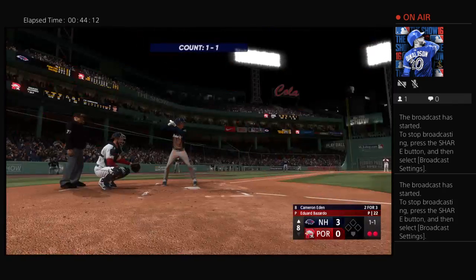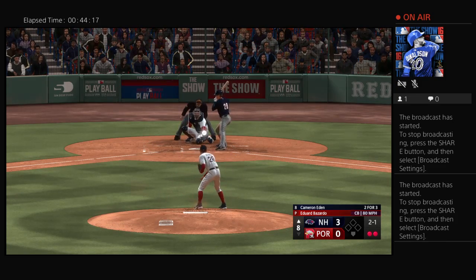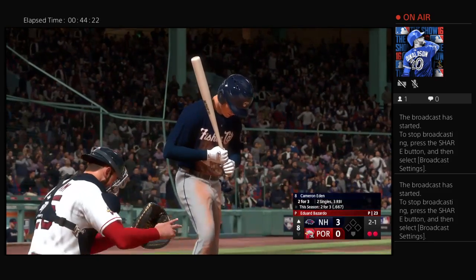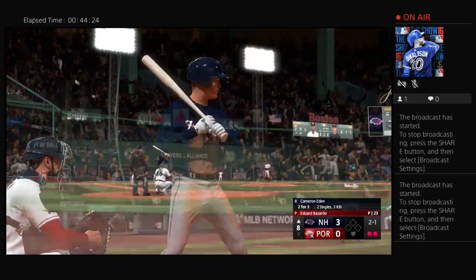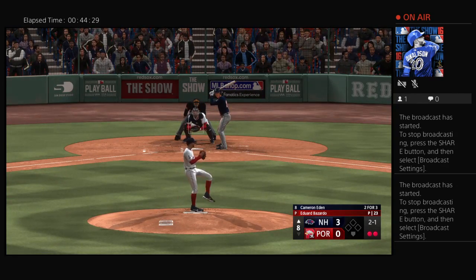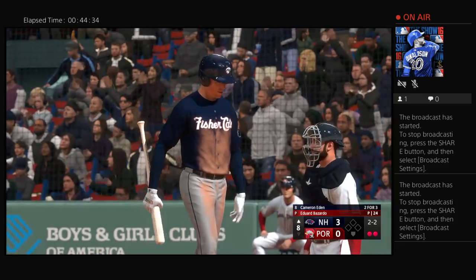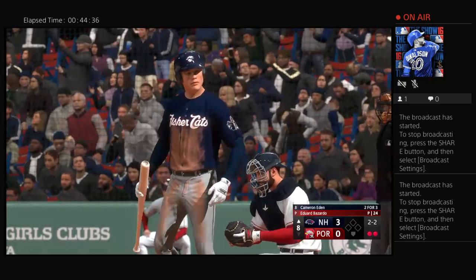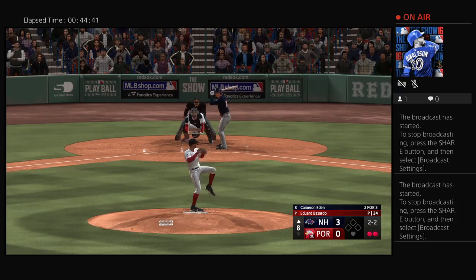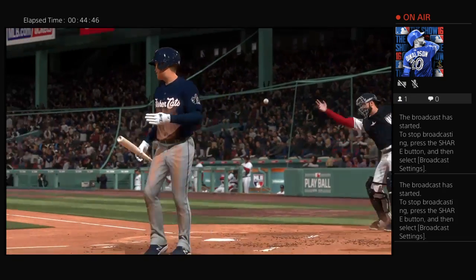So 2 down now, and here is number 28. Next one misses. 2-1. And here it comes. That one fouled off. 2-2. The wind of the pitch. Cut on and miss. Struck him out. That's the 3rd out.